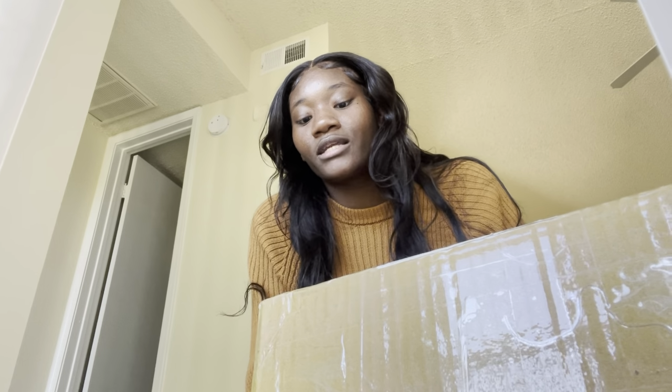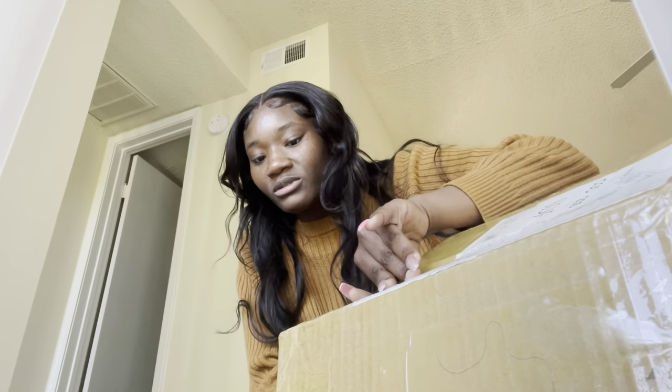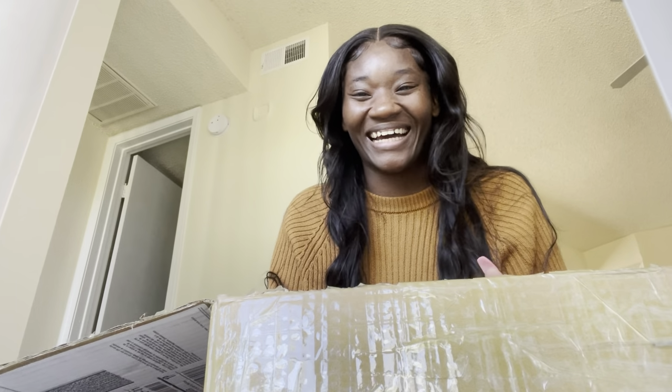Oh, child. I'm trying to not mess up this paper, y'all. I know I should just cut it down the middle. I know some of y'all like, yeah, girl, you should just cut it down the middle. But I wasn't trying to mess up the paper. You know what I'm saying? Just in case something happened. Like, I want to keep the paper. Okay, y'all. We got it open. We got it. I'm so excited. Y'all don't understand how long I was waiting.